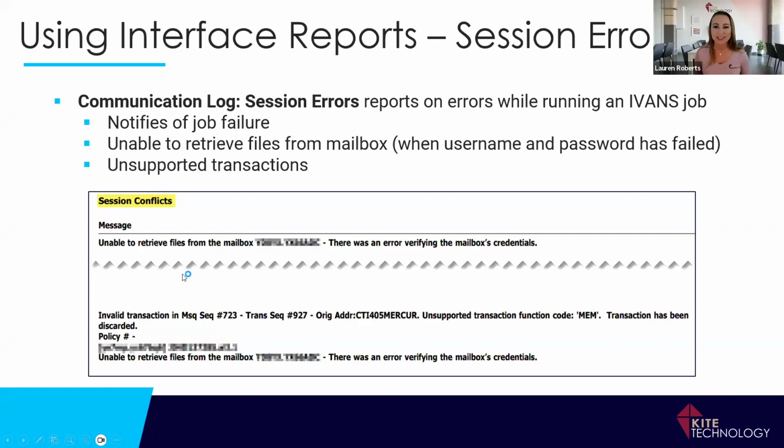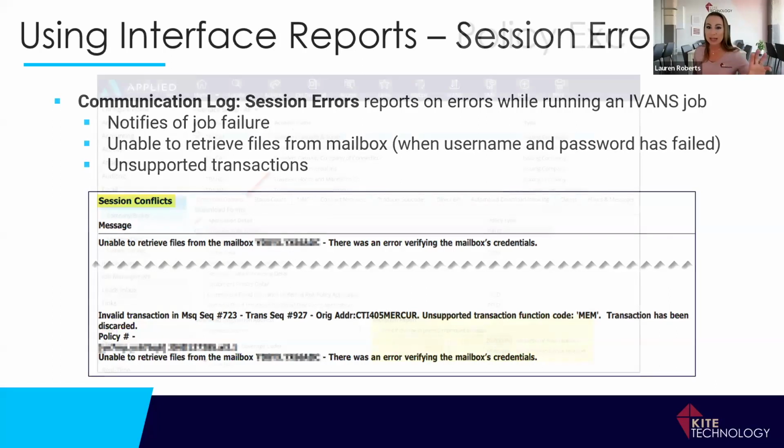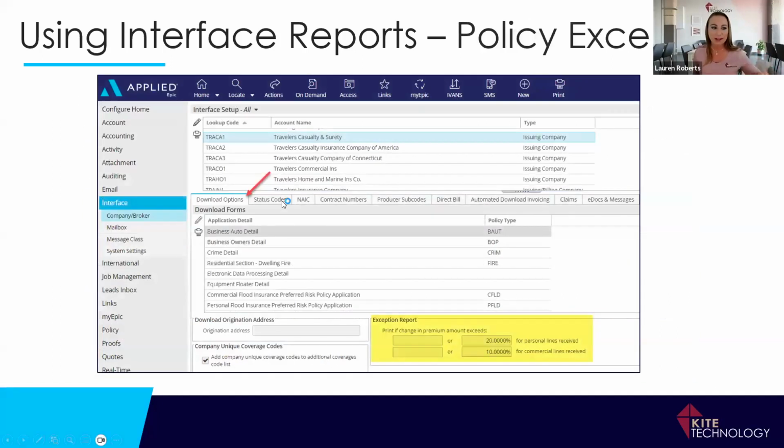Backing up for just a second, you might want to keep doing this one, but we do have a question about the activity codes. I typed in my answer, but did you show where you can configure the activity codes? I did not, but it's on this tab here.